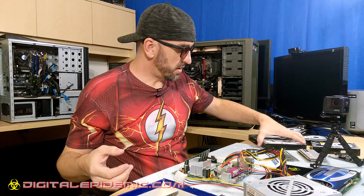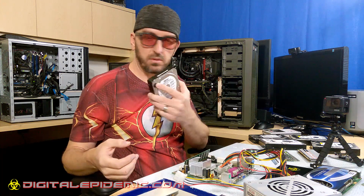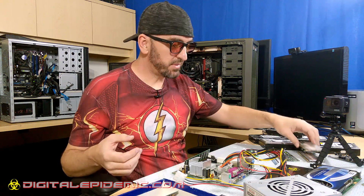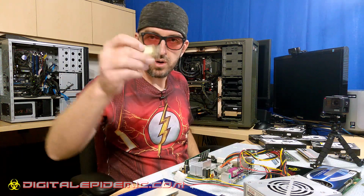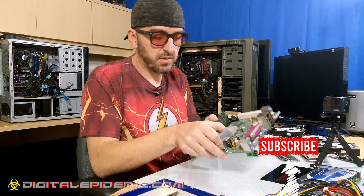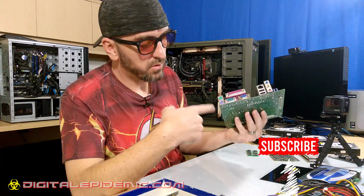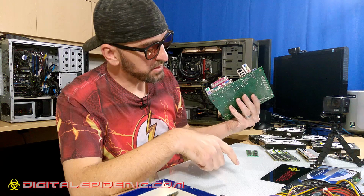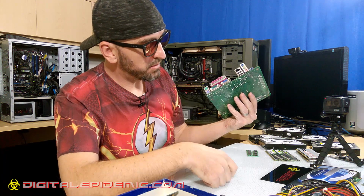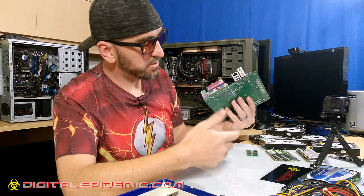Now you could install an older hard drive like this, or newer hard drives that almost look like RAM, the M2 hard drives, or you could even just run it off of a flash drive. Let's talk really quick about the ports on this motherboard across the back. We've got old school PS2 mouse and keyboard ports, an old parallel printer port, a serial port, and an old style VGA. So this thing is pretty obsolete.